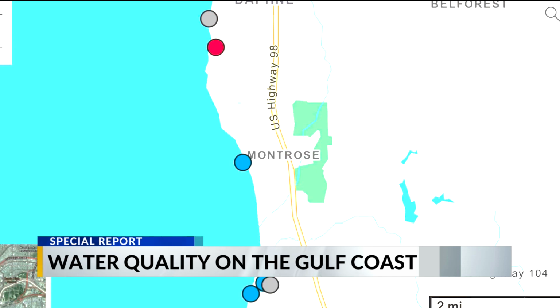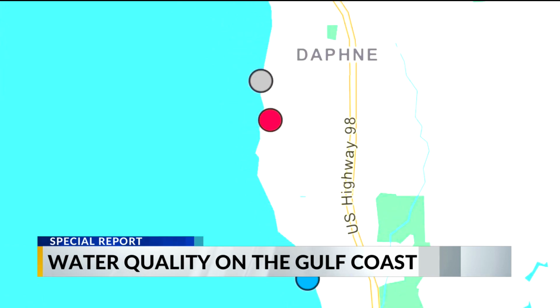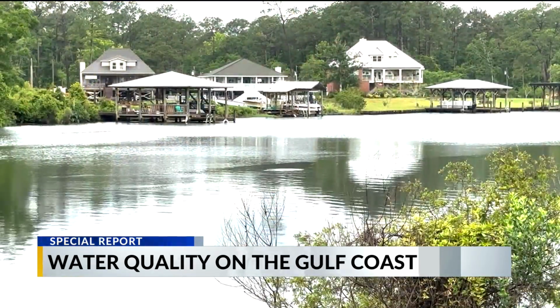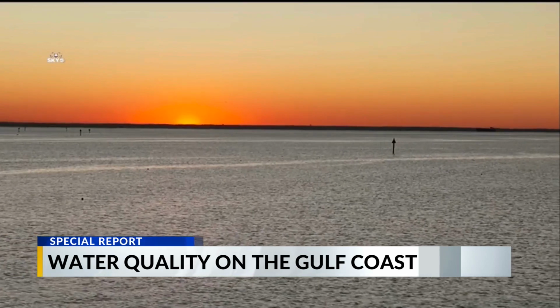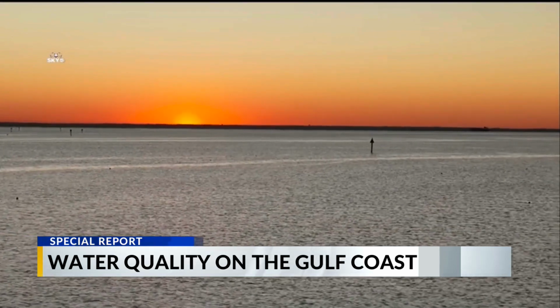A blue mark is good, indicating low bacteria levels. A red mark indicates high bacteria levels. And a gray mark like this means the levels are unknown because that particular site hasn't been tested within the past 7 days. It's a process repeated time and time again, and as more folks move to our area, Mobile Baykeeper says it's important to make sure they know where to go and where to avoid. In Baldwin County, I'm Blake Brown, WKRG News 5.